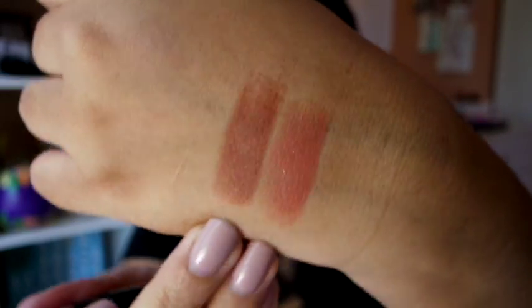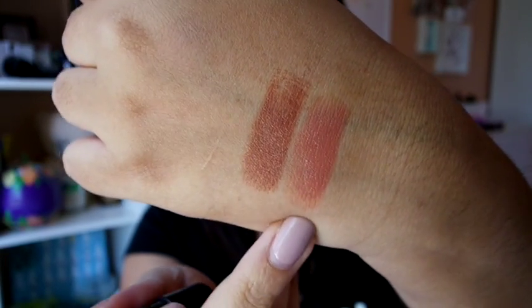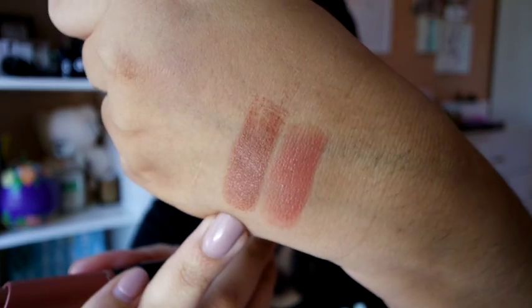So I'm going to swatch this on the hands first. And again, just against the skin, it feels a little bit drier than it feels on the lips. And this is what it looks like. So you can see that it is definitely a little bit deeper, less peachy than Dough. And it is there, right there, with a lovely little shine right across it. And I'm going to now try it on my lips.